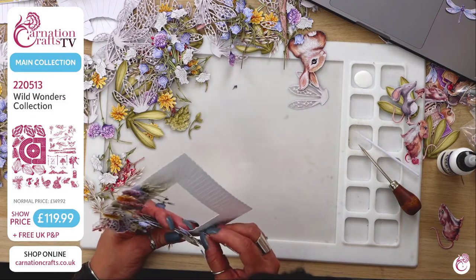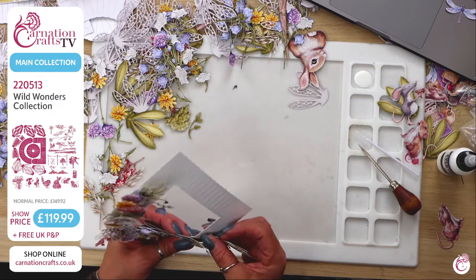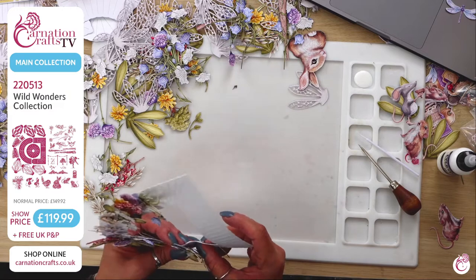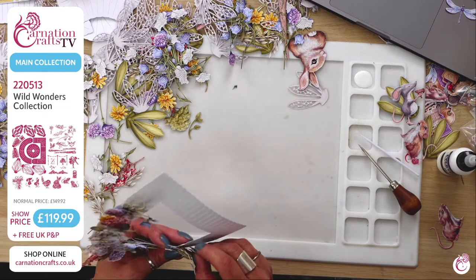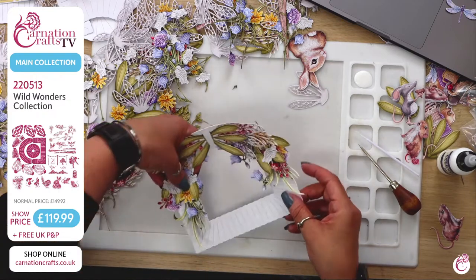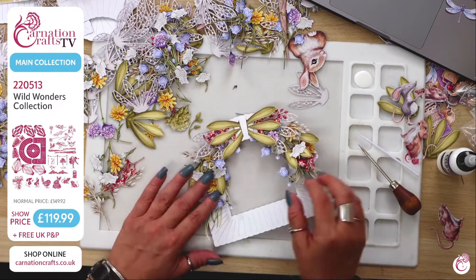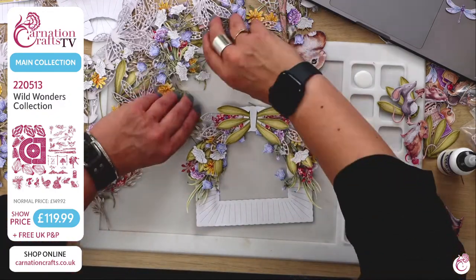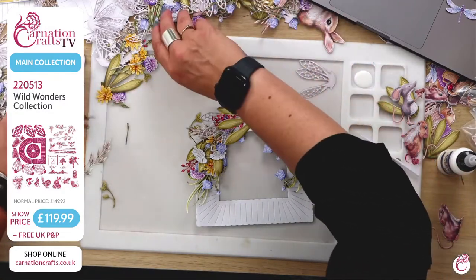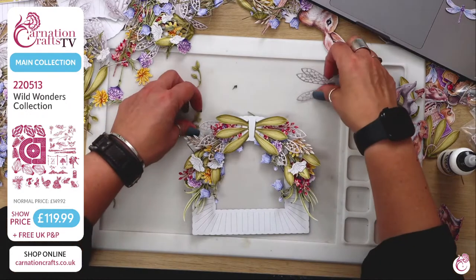Okie doke, I think we're about there. She says, if I can get this open. I'll pop this one in here, because I don't want to fight with it anymore. And I'll just leave that there for now. Right, if I just move some of these out of the way so we can get a clearer view of what's going on here. Look how pretty that is.